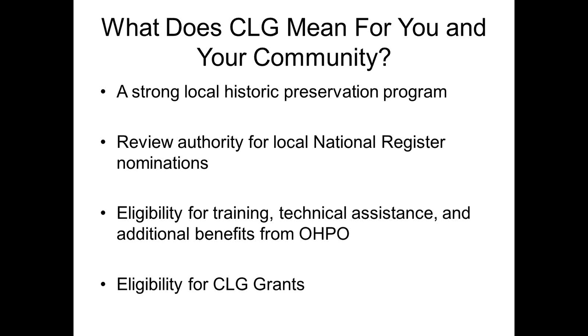You are eligible for training, technical assistance, and additional benefits. You may have heard of our Building Doctor program. You get a discount in that program for presenting those. You get discounts in other training sessions that we have. And also you get a lot easier access to us. If you're having a preservation issue, we have a lot more information about your community on hand, especially your ordinance, and that really opens you up to getting additional resources from us. And then finally, the big thing and the thing everyone's here for is it opens you up to eligibility for the Certified Local Government Grants.